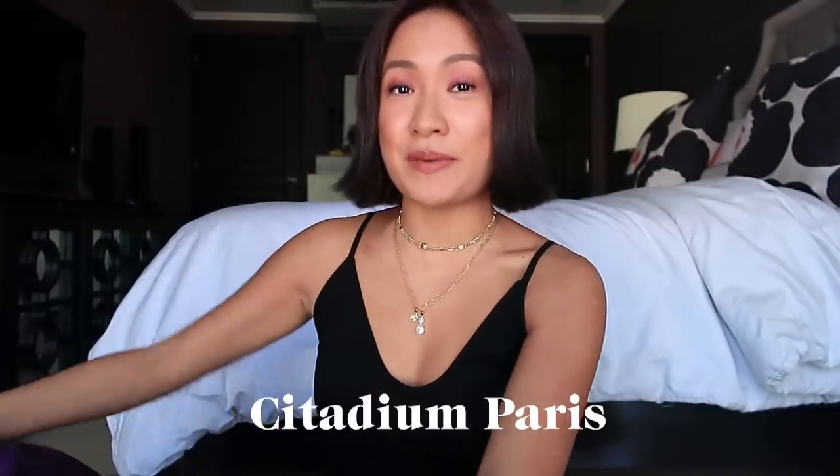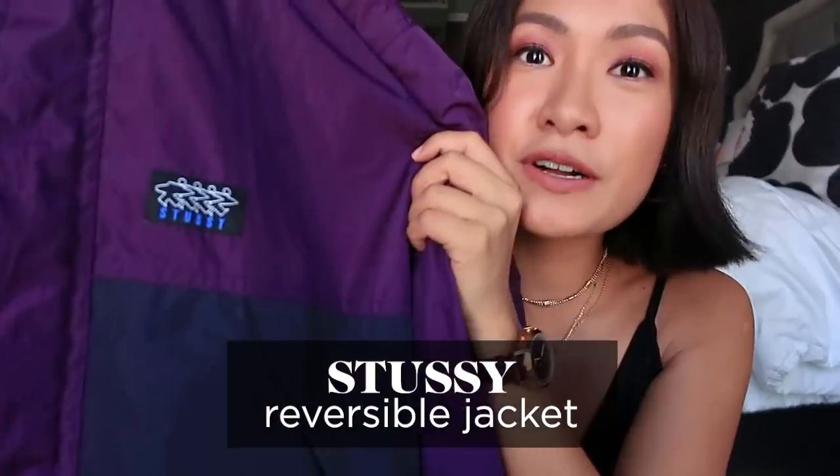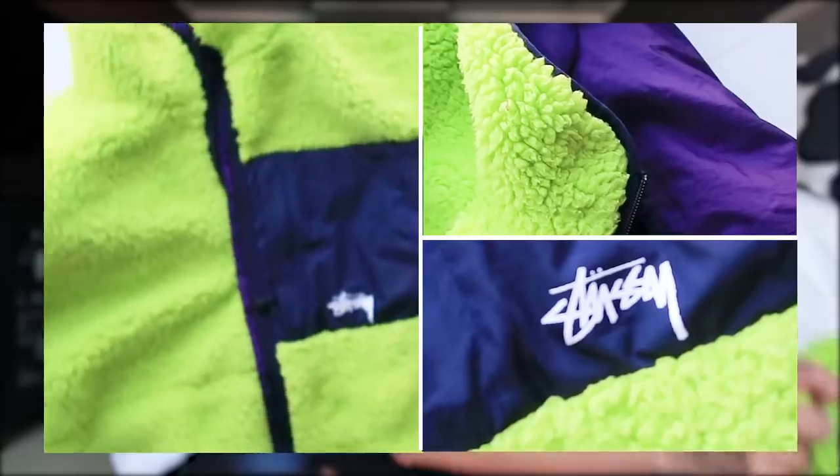And speaking of neons, I got this one at Citadium in Paris. And it is a reversible jacket from Stussy. You can wear it like this or like this. Isn't it so nice? And also fleece, so it really will keep you warm. After I bought this, ito yung ginamit ko every night in Paris kasi ang lamig talaga sa gabi. So, sulit siya. And in Amsterdam also, ginamit ko rin siya.